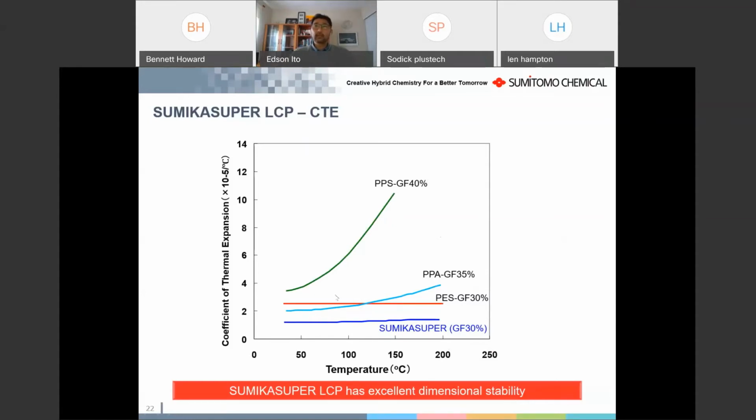It's something that PPAs or PPS, in this case, you can see have some kind of different variations. And that sometimes makes it a little difficult for you to design your component to perform well in a very broad range of temperatures. So that's one of the good parts of LCP, almost an amorphous behavior here, and that's due to the crystalline structure that we discussed in the beginning, that has that very highly organized structure of the rods that allows us to deliver those types of properties.